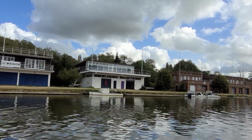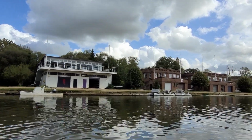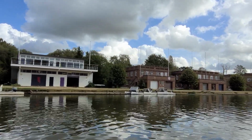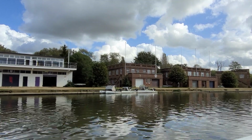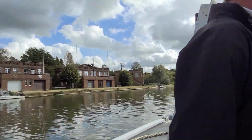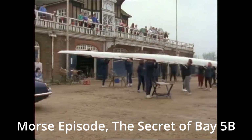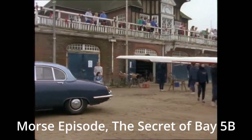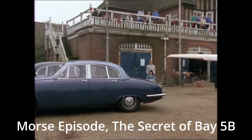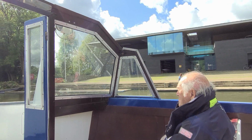Around about the 1930s, as the barges decayed, they started to build these boat houses. The newest one of the colleges will be this, and that's the University College Boat House. That was built in, I think, 2008, if I remember. And it replaced a much older building, which I think was 1886.